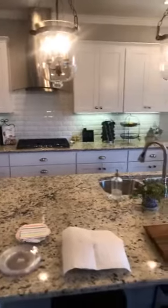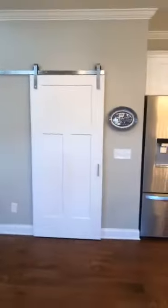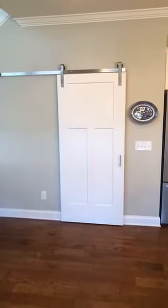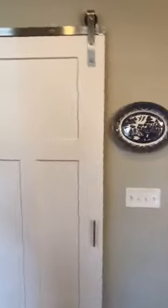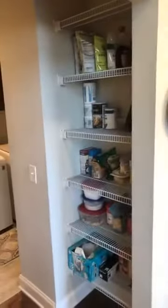It helps to keep the kitchen neat. This room, which you really don't even notice. Okay, so this is our second barn door, just off the kitchen. But this is a great room because it's one of the rooms that help keep the kitchen looking great all the time. So you've got your laundry room, but you've also got tons of storage. So here's pantry 1.